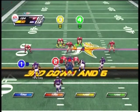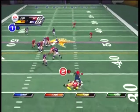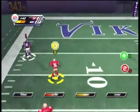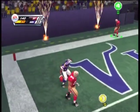Short yardage situation coming up. This defense has got to dig in and stop these. Oh, sweet mama! Did you see that? I don't know who called that play, but they should call a whole bunch more just like it.